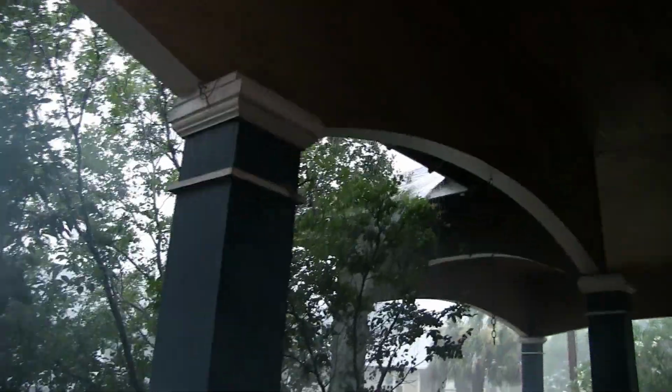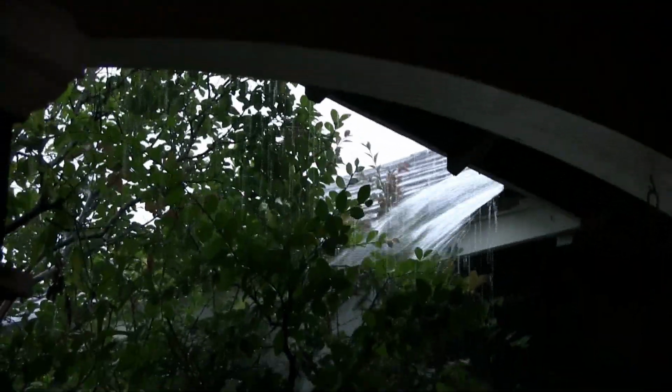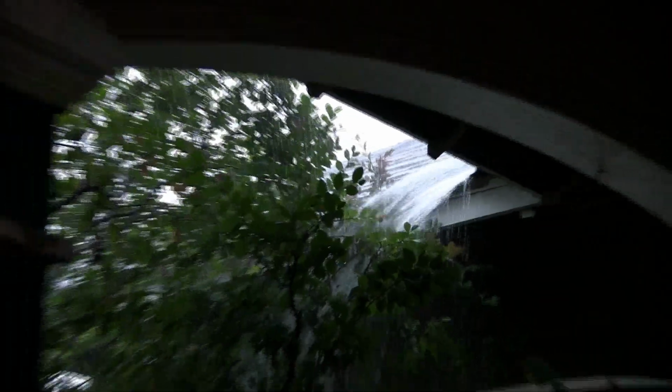Nothing like it being 96 degrees out, start barbecuing, and then this happens. Heavy rain, 96 degrees, lots of thunder. Most definitely. Oh yeah, and look at that waterfall up there. I wondered why that cement was down there. Yeah, that's quite a bit of water coming off the roof.